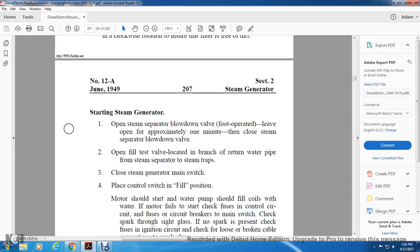Starting the steam generator. Open the steam separator blowdown valve. Leave it open for approximately one minute, then close the steam separator blowdown valve. Open the fuel test valve, located in the branch from the return water pipe from the steam separator to the steam traps. Close the steam generator main switch. Place the control switch in the fill position.